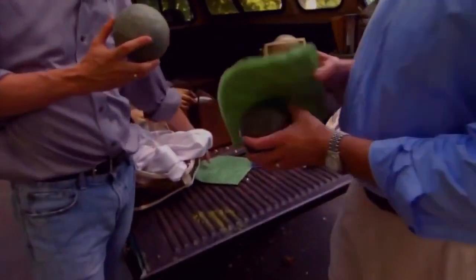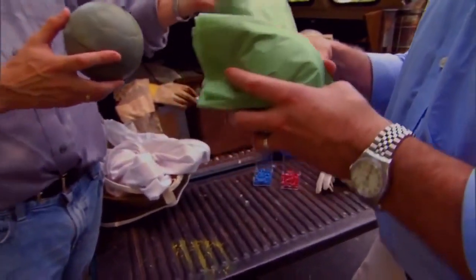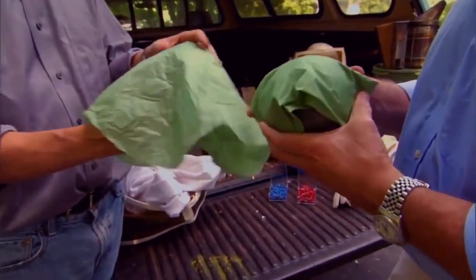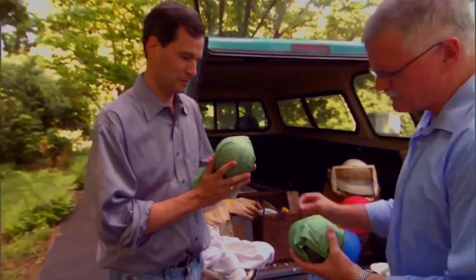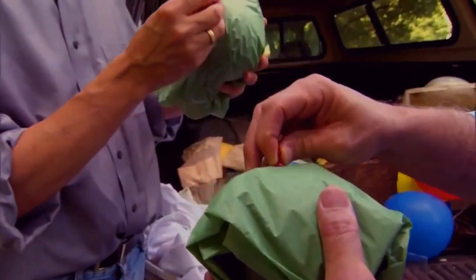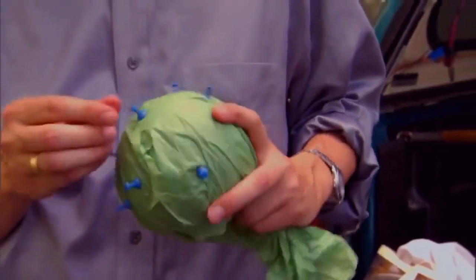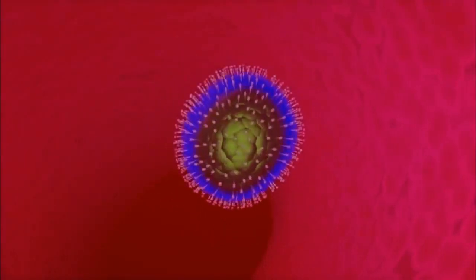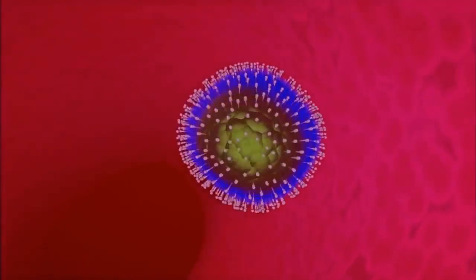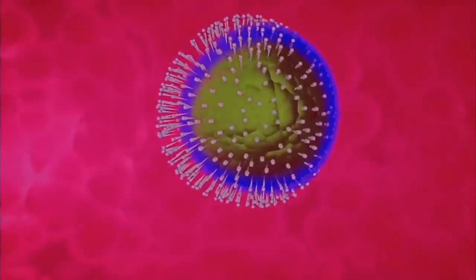And then we have a coating on that, which is a fatty kind of a coating. And this fatty coating allows us to insert the melittin toxin into this particle here. They would be all over this thing. Exactly. This outer layer holds the deadly bee poison in place. It's like a holster that keeps a gun safe until it's drawn.